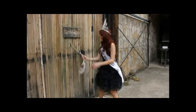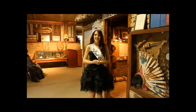Here's the barn. Let's see what's inside. Welcome to the Whitehead Memorial Museum.